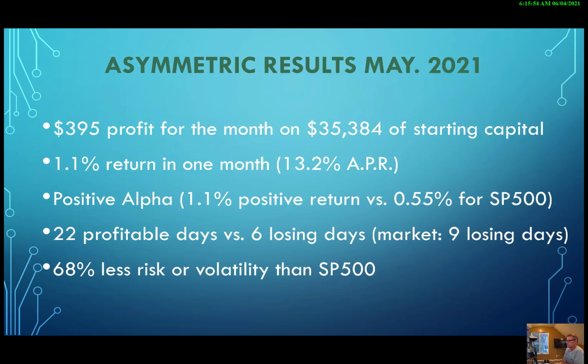Let's look at our results for the month of May 2021. I had a $395 profit for the month on my $35,384 of starting capital. That's a 1.1% return in 1 month, about 13.2% annualized APR. It was positive alpha once again.